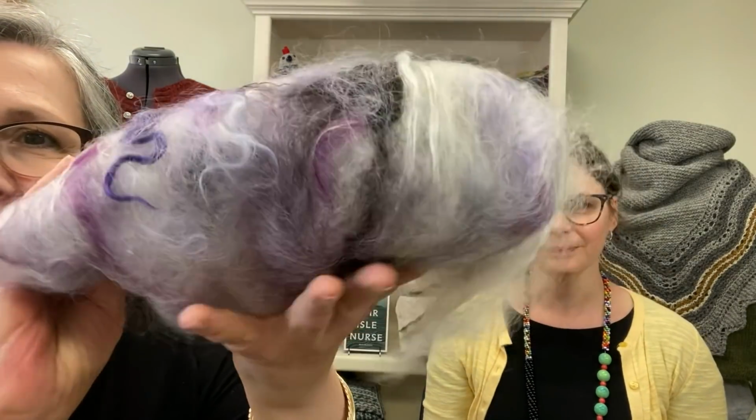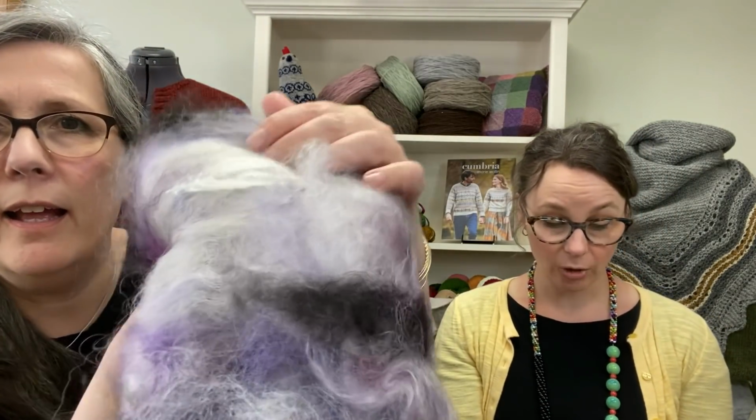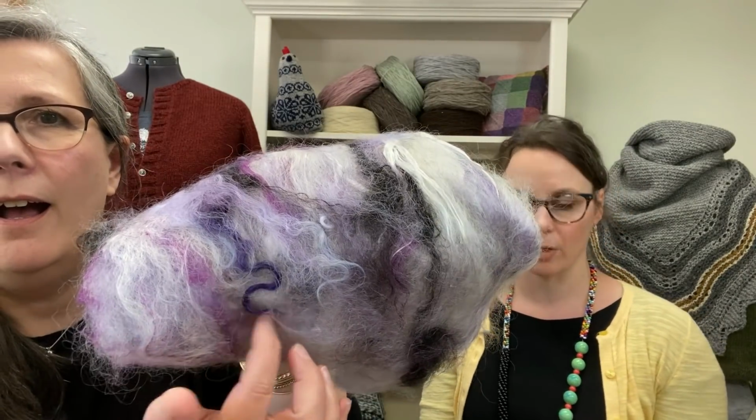Just look at these locks. That must be the Wensleydale, or is there mohair in here, did you say? It could be the Gotland. It says Gotland lamb locks. Oh, so those are probably the Gotland lamb locks. Just amazing. What an artist. I know, and I know that you'll make beautiful yarn with it. We'll see.